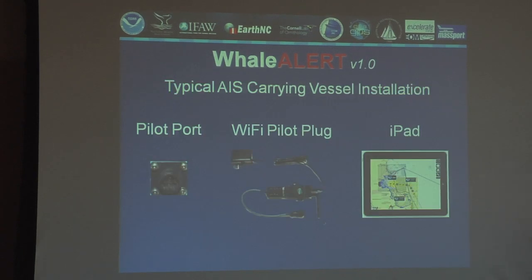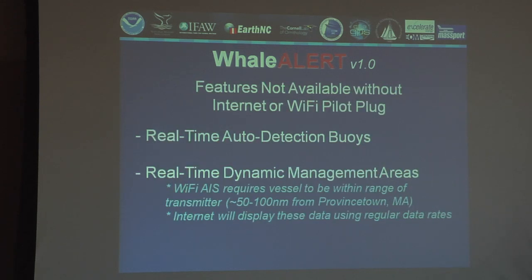Now, one of the things you have to have is a little wireless device that plugs into a pilot port to send information from an AIS system to the iPad. And you need that to get the more dynamic types of information. So a lot of the information is built right into the iPad, but things that can change quickly, such as the auto detection buoys or the dynamic management areas, that information needs to be received by a Wi-Fi network that's transferred to the iPad from the AIS system of the boat.